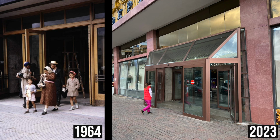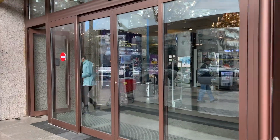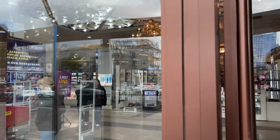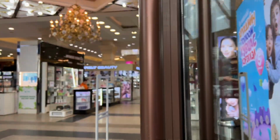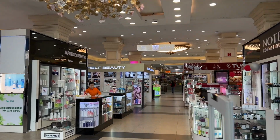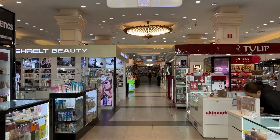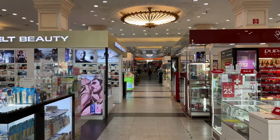The interior of the State Department Store hasn't changed much along the years, save for the addition of things such as escalators and revolving doors. Inside, you'll find a variety of different vendors from North Face to Samsung, and the shopping experience is similar to that of other malls.